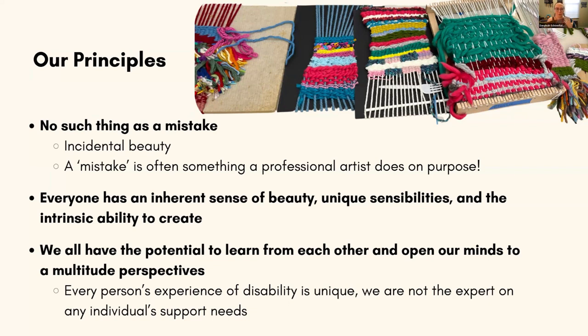So when we're teaching people how to weave and they're maybe a little bit nervous, we're saying to them, anything you're doing is something that is probably a professional technique. You just did it by accident. Another thing we like to talk about is that everyone has an inherent sense of beauty, unique sensibilities, and the intrinsic ability to create. We all have creativity in us, and it comes out in a variety of ways. And then the last one that I think is really important to talk about is that we all have the potential to learn from each other and open our minds to a multitude of perspectives.